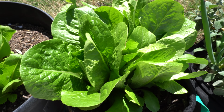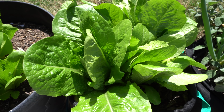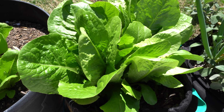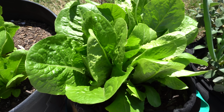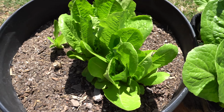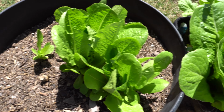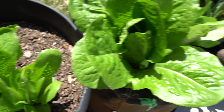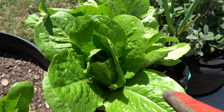And then once you're ready, just allow it to go to seed, and you have a few thousand seeds, just so many seeds. You can grow them as microgreens. That's what I usually do. And here are some more. So just separate them when they're about this big. Just dig them up and put them in their own container. Give them some good light.